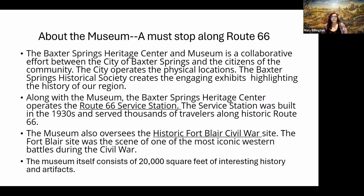So a little bit about the museum. It says a collaborative effort, and that is very much true. Our historical society has been an amazing tool for the city. These are volunteer members of the community. They worked very hard over the years to raise money and create not only the museum, but refurbish our visitor center. It's now on the National Register. The creation of the historic Fort Blair site. The current project is a new park on the north side of the visitor center to allow some parking in the downtown area, as well as some picnic tables and such.